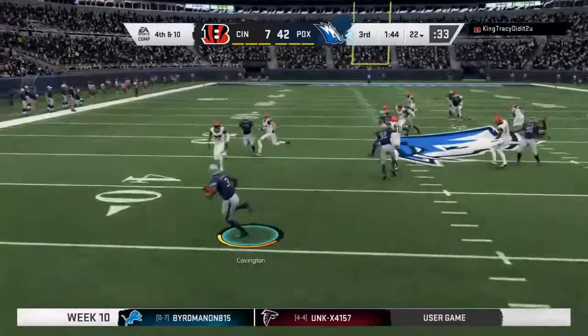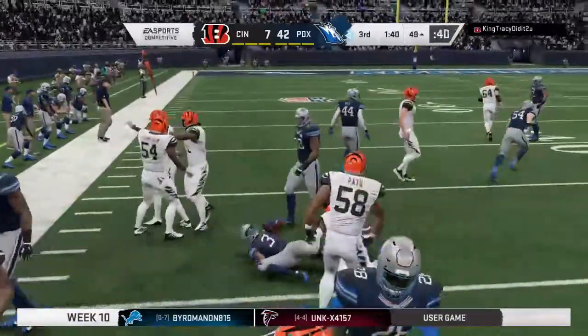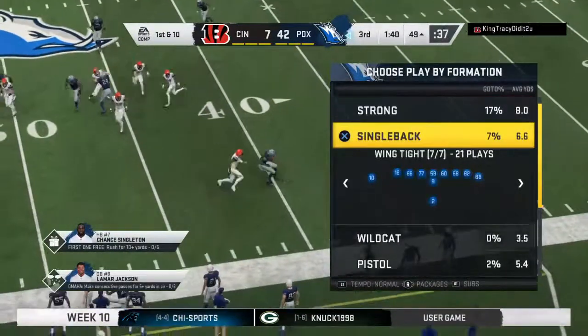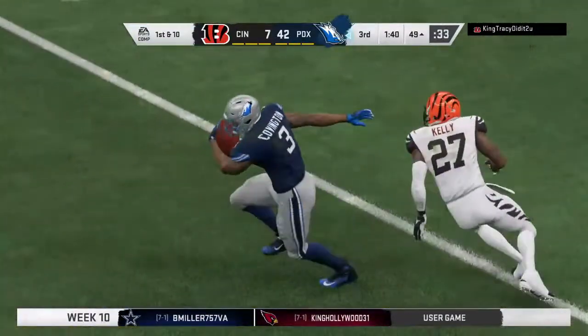This is taken at the 23. Great blocking, nearly sprung in there. 28-yard return. And this offense, they're going to have excellent field position. They take over with a 1st and 10 on the short side of the field.